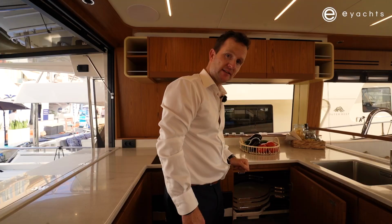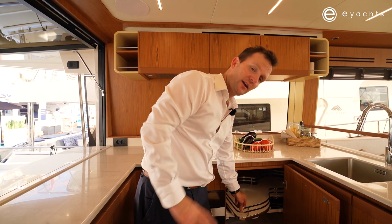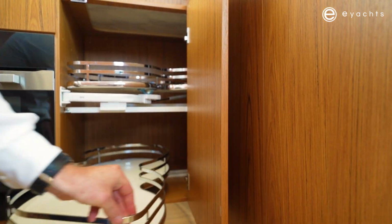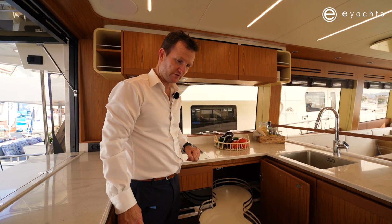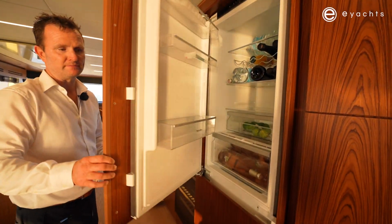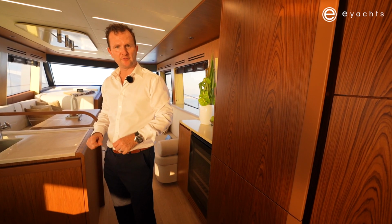Now with a lot of galleys or even your home kitchen, there's always corners that are a lost use of space, but not on the Greenline 58. So we open up the cupboard in all 4 corners. You've got this real smart little spin-out storage, great for the corners of the galley. And also massive refrigeration here to starboard side. Fridge on the top, freezer at the bottom, and large storage further aft being a pantry.